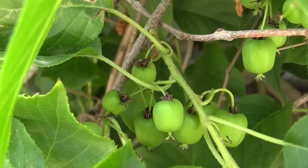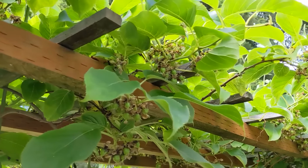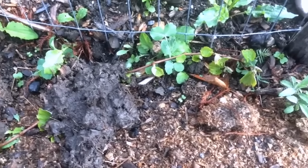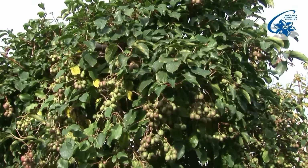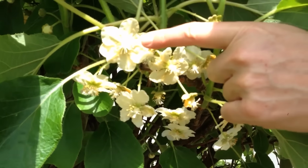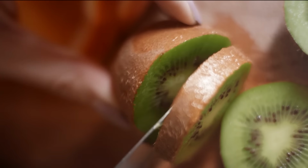Here's what makes hardy kiwi special. Once established, these vines require minimal care. They're not picky about soil. They resist most pests and diseases, and they'll keep producing for 50 years or more. You need both male and female plants for pollination, but one male can pollinate up to 8 females. Modern research shows these fruits are packed with vitamin C, even more than oranges.